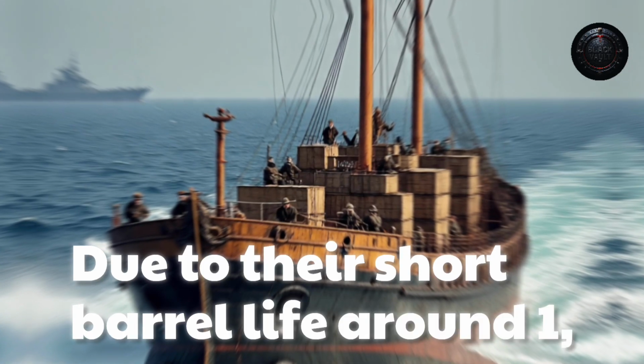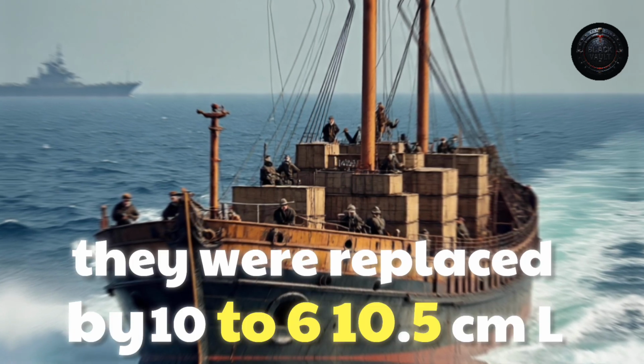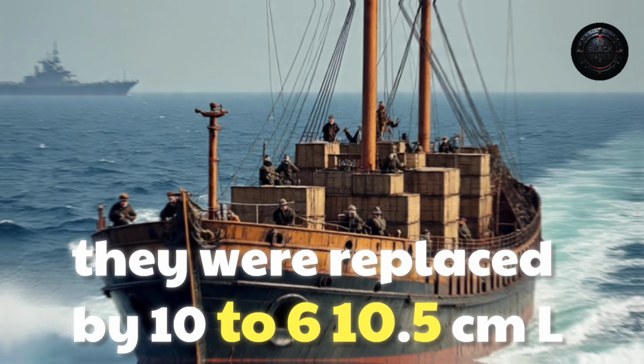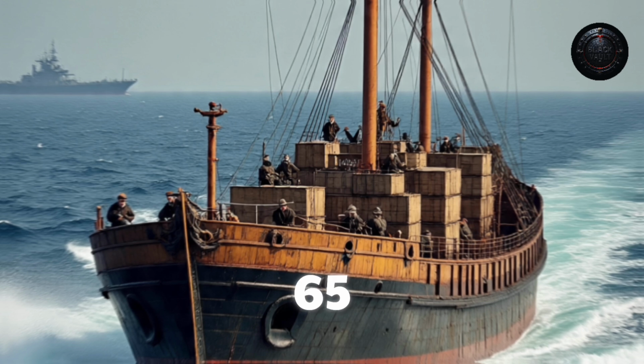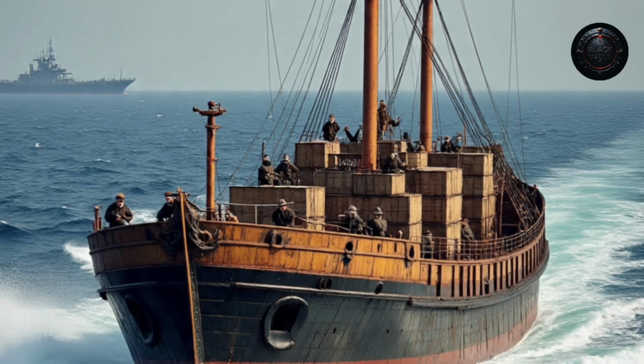Due to their short barrel life, around 1,500 full charges, they were replaced by 6 10.5 cm L/65 and 4 3.7 cm anti-aircraft guns.